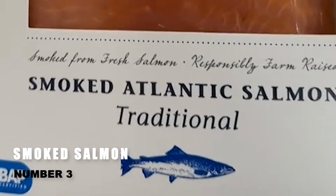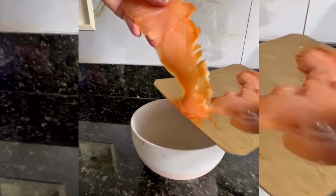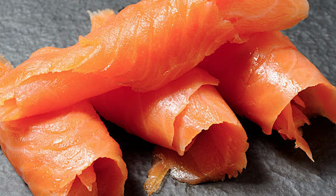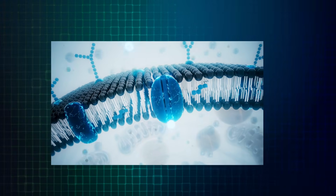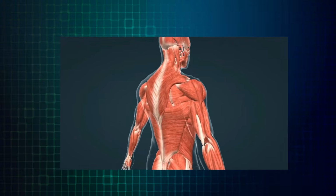Number 3, smoked salmon. No heat required, no prep. Open the package. A 3-ounce serving of smoked salmon contains approximately 16 to 17 grams of protein, significant omega-3 fatty acids, specifically EPA and DHA, and astaxanthin, a carotenoid with documented anti-inflammatory properties that supports muscle recovery post-training.